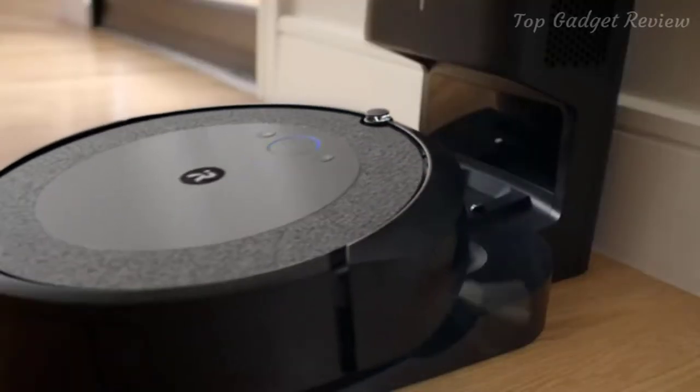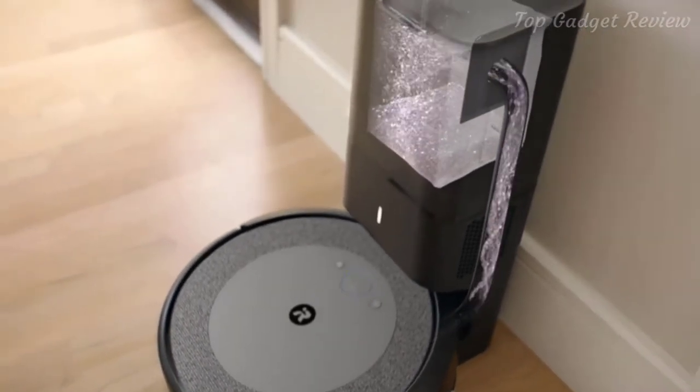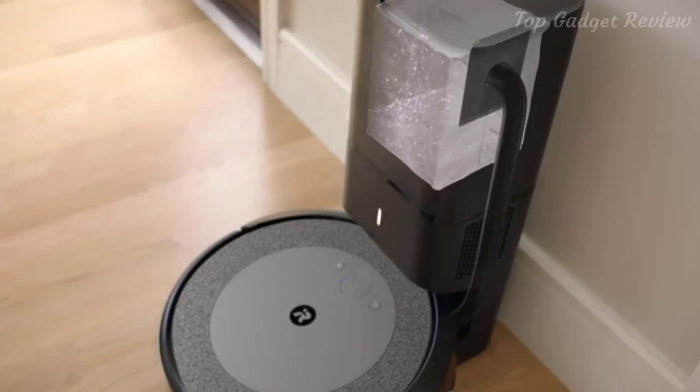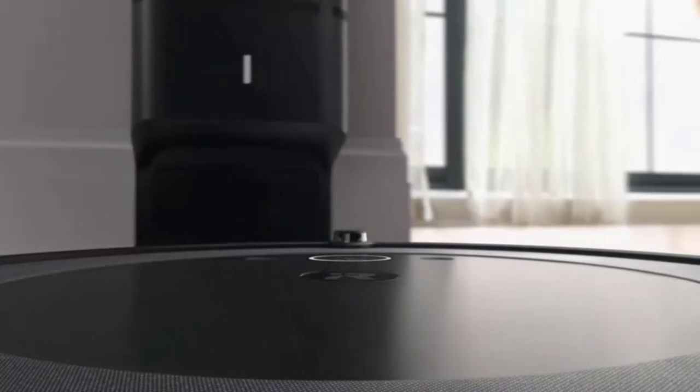If Roomba's bin fills up before the job is complete, know that Roomba's going to travel home to the clean base, empty its bin, charge its battery if needed, and then pick up right where it left off, and then continue to do this until the job is complete.